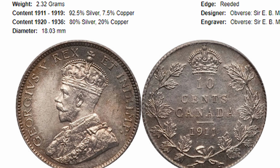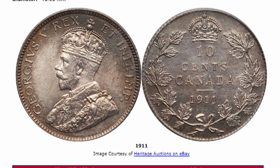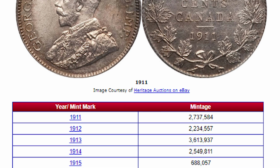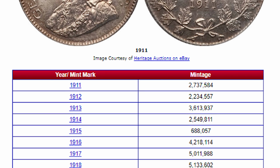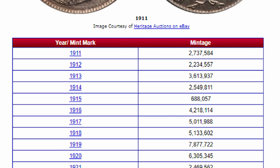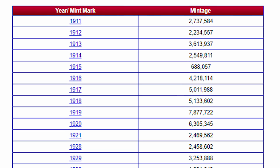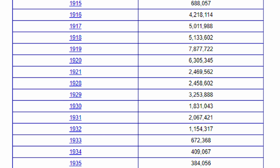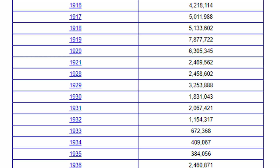Now when we do get to 1920, the silver drops. So from 1920 to 1936, silver content in those coins was 80% silver. And obviously you see there in 33, 34, and 35, 1935, they only produced 384,000 of those. So to come across something like that would be absolutely amazing.